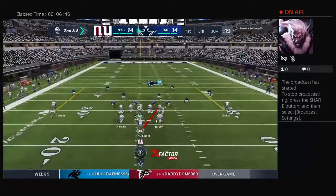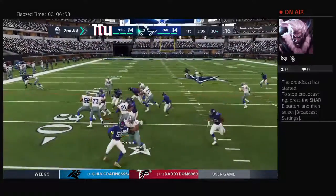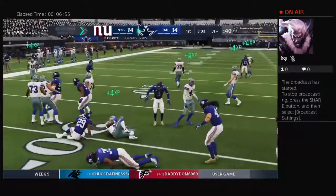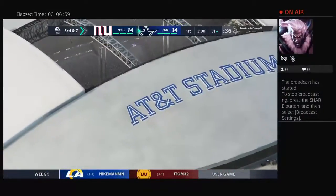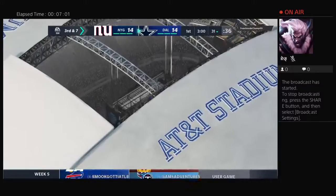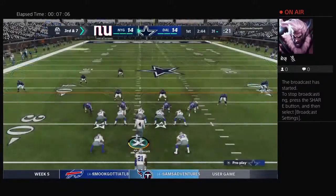The last run got a couple. Here's 2nd and 8. Here's Elliott. Looking to find a lane, but he can't. Reined in at the line of scrimmage. 2 runs in a row, but only 2 yards to show for it. No gain on the play. Brings up 3rd down and 7.